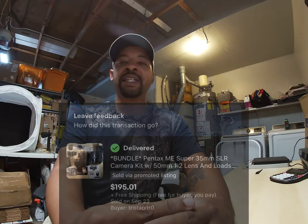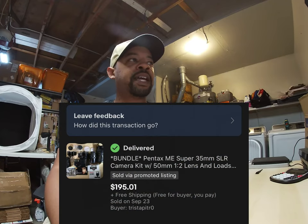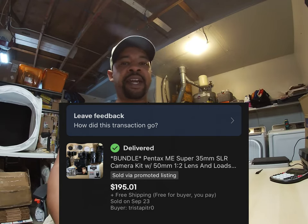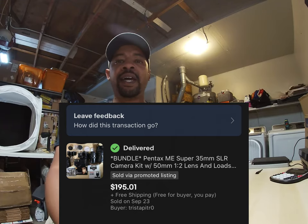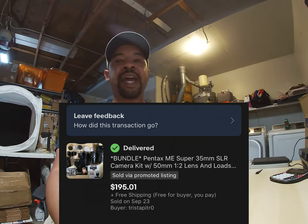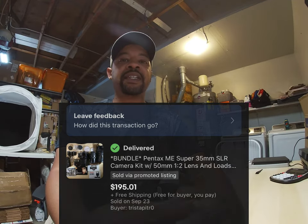My number two item in my hot five is a camera bundle. This is a Pentax ME camera bundle. It had a couple lenses, the case, a couple filters, a little bit of everything. I had this thing for over a year already. I didn't fold on the price. I just put the price down and let it sit there. It sold for $195.01, $211.10 including shipping.